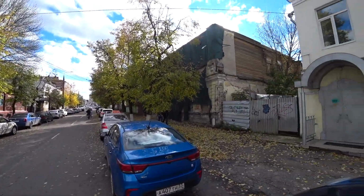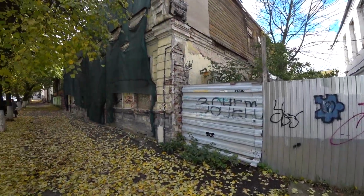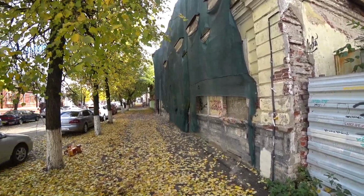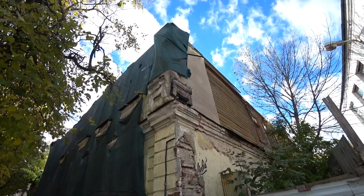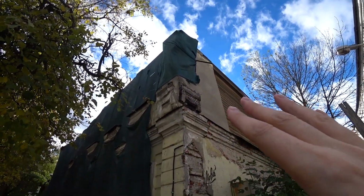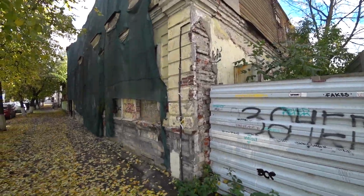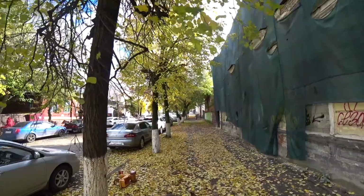There's no better period of the year than autumn for contrasts. I absolutely love the character of buildings like this. Absolutely incredible. If we just look at that thing there where they've patched something together to hold it on, that's just incredible, isn't it? These things wouldn't pass health and safety in the UK, but here, well, it just looks incredible.